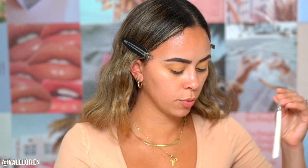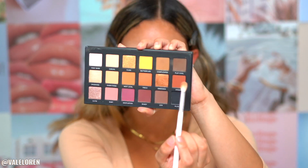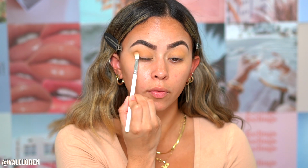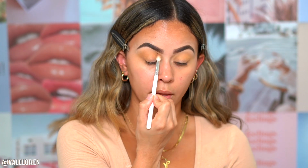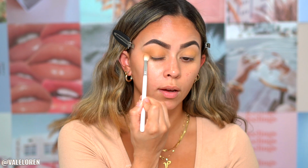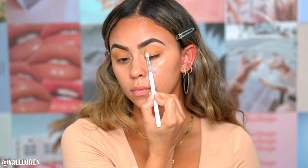I'm going in with another brush and I'm gonna start building the crease colors, taking the shade Complicated. It is a muted cool tone brown color. Going to load it up onto my brush and I'm gonna work that color only in the outer corner of the eye, not going above the yellow color, and then a little bit in the inner corner, but with very light pressure. We don't want to make this look too heavy. I mean, as of right now, I don't know what I'll be doing. I'm just going with the flow, something nice and soft like that.